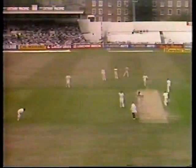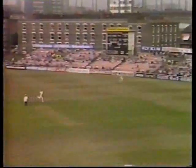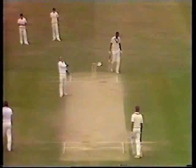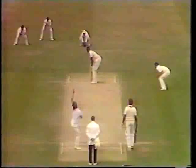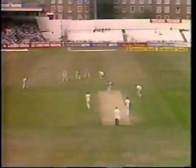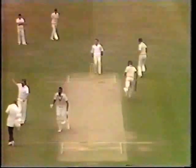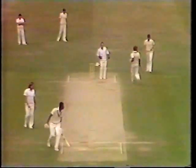Garner's off the mark, well, almost. Oh, and he gets runs, possibly 5. Ellis coming around like a greyhound around the boundary, and they'll only make it 4. 4 to Joel Garner. What a mix-up. Garner pushed. Holding didn't want to go at all. Holding wanted to keep the strike, and in fact did so in the end. And Fowler had gathered in. Garner now has to try and turn back. Holding decides to go. Fowler throws, and away it scoots across the outfield.